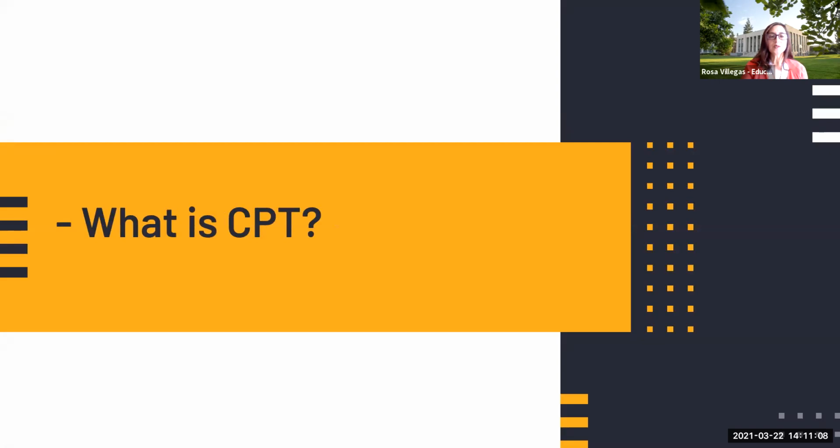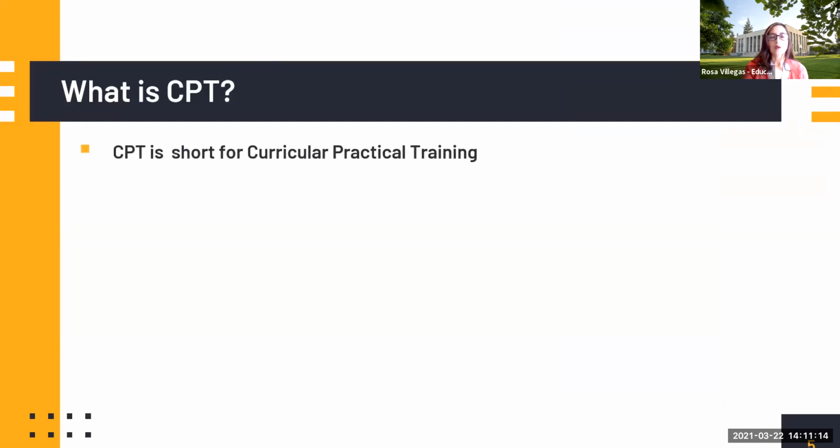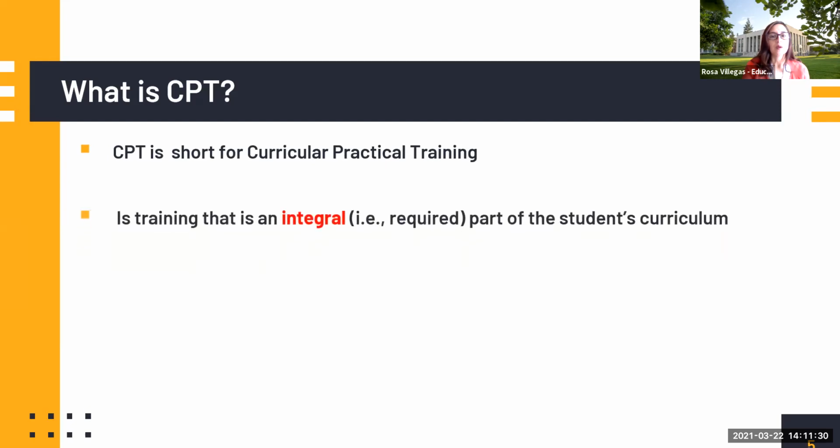So first of all, we're going to describe what CPT is. CPT is short for Curricular Practical Training. So throughout the presentation, I might just say CPT. That way you all know what I'm referring to. It is a training that is an integral or required part of the student's curriculum. So that's one of the most important things I will say about CPT. It must be required by your program or your major in order to do CPT.